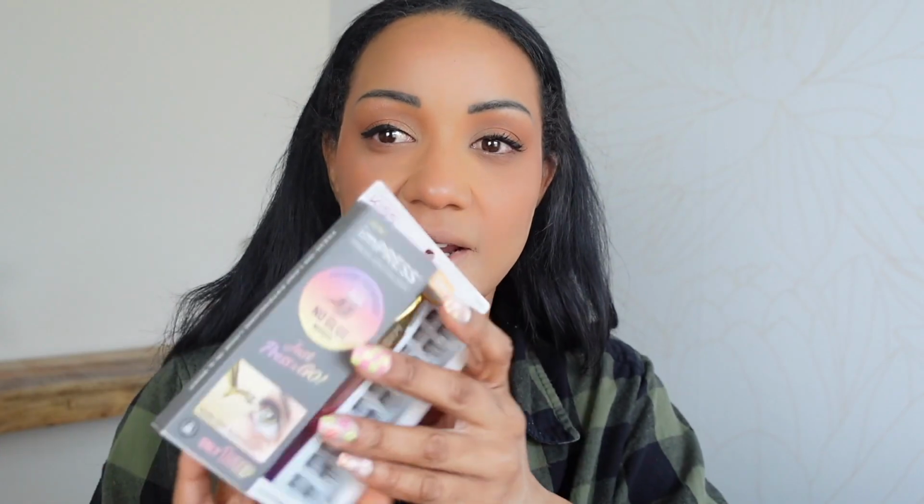We are almost done. Now, I saw this at my Walmart. This is new, like brand new. This is the Kiss press-on falsies. And it says that it is a pre-bonded technology, no glue needed. Have you guys seen this? I'm very, very interested.